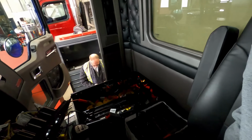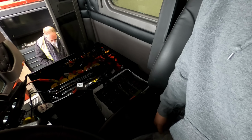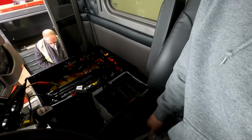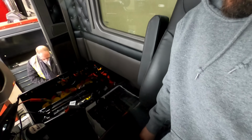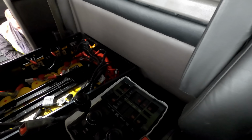Oh, they look nice. Nice and clean. Good switches, not shitty toggle switches like you have. Yeah, I like those. Good rocker switches. That'll be nice.